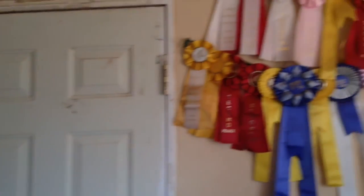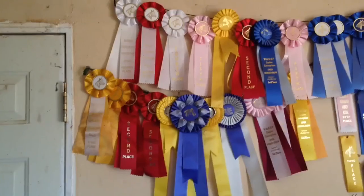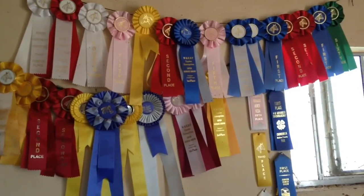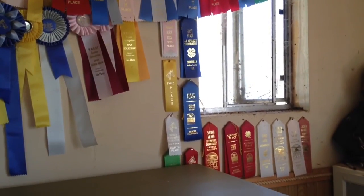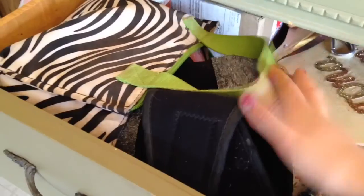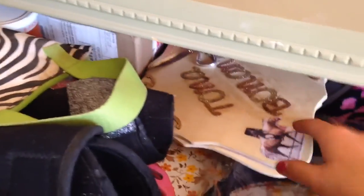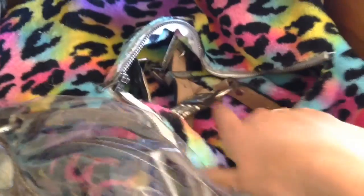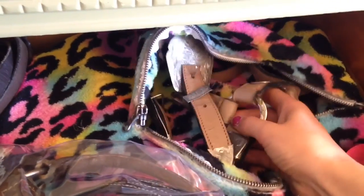We have our ribbon wall, which is probably about a fourth of our ribbons. We've donated and thrown away some of our ribbons. And then I have a big wall in my room. In the first drawer we have all my stuff. I have boots, stall signs, and leather halters. Back here is my showmanship halter, which needs to desperately be cleaned.